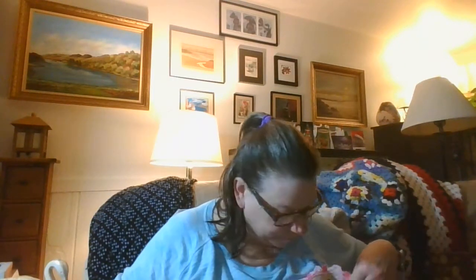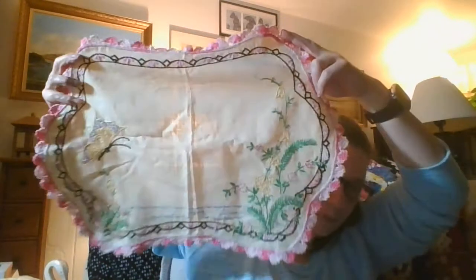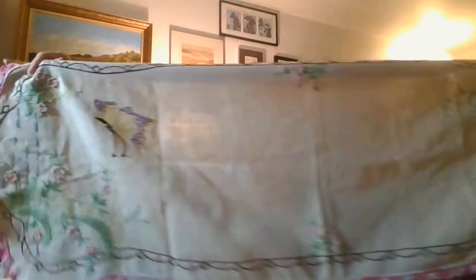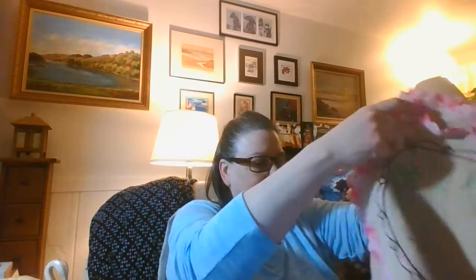And I have this set of needlepoint, I'm going to say dresser scarves. And so here is the smaller one, and then there is a larger one, which is this one. And those are hand done.